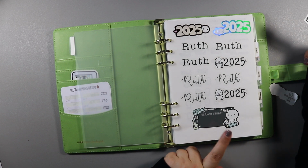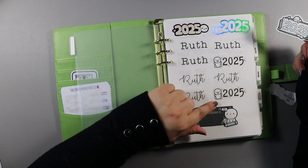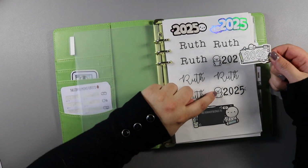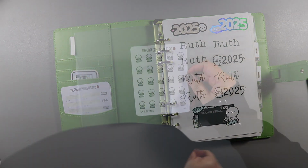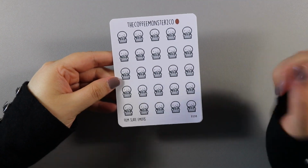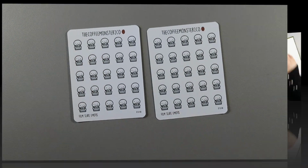In fact, no, it was the year before's, I think. So she's bound to restock these and she's bound to come out with new versions of these, but I just didn't want to take the risk in case I couldn't get these. So yeah, that's why I made my second order, because I completely panicked and forgot. So these are film slate emojis and I'll be using one of these today in my planner. And I got 2 sheets.